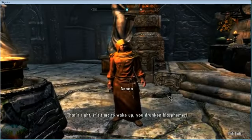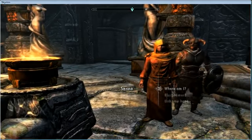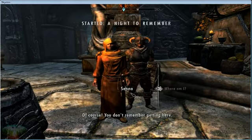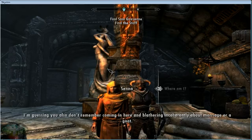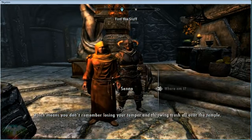Wake up. That's right. It's time to wake up, you drunken blasphemer. Where am I? Of course. You don't remember getting here. I'm guessing you also don't remember coming in here and blathering incoherently about marriage or a goat. Which means you don't remember losing your temper and throwing trash all over the temple.